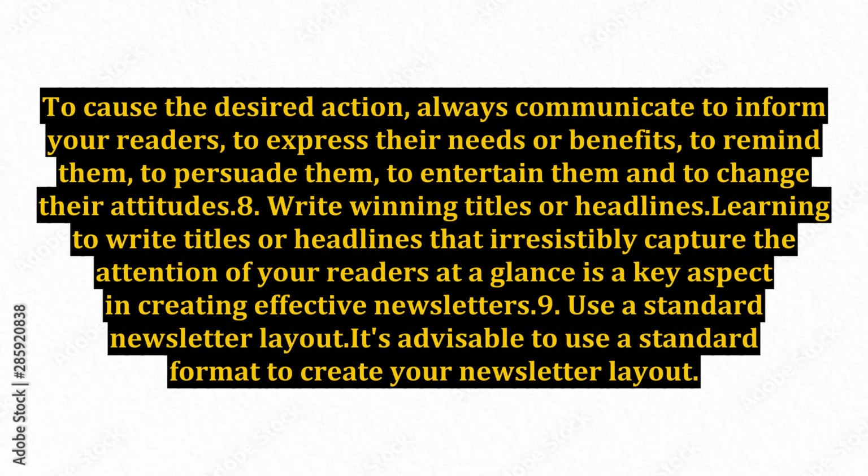Point 8. Write winning titles or headlines. Learning to write titles or headlines that irresistibly capture the attention of your readers at a glance is a key aspect in creating effective newsletters.